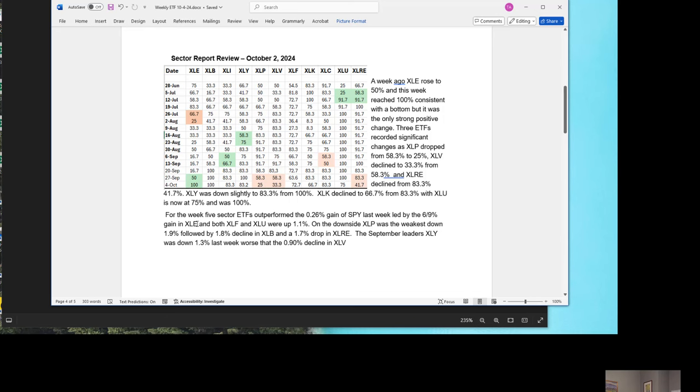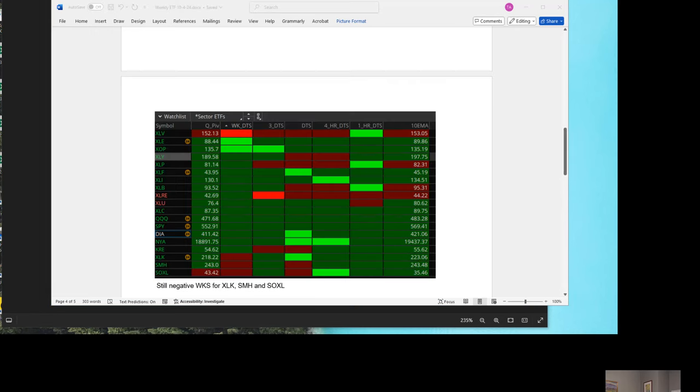6.9% in XLE. And both XLF and XLU were up 1.1%. And you can see some of the leaders from last month. XLY was down 1.3. XLB was also hit. And as you noted, XLRE was down 1.7%.